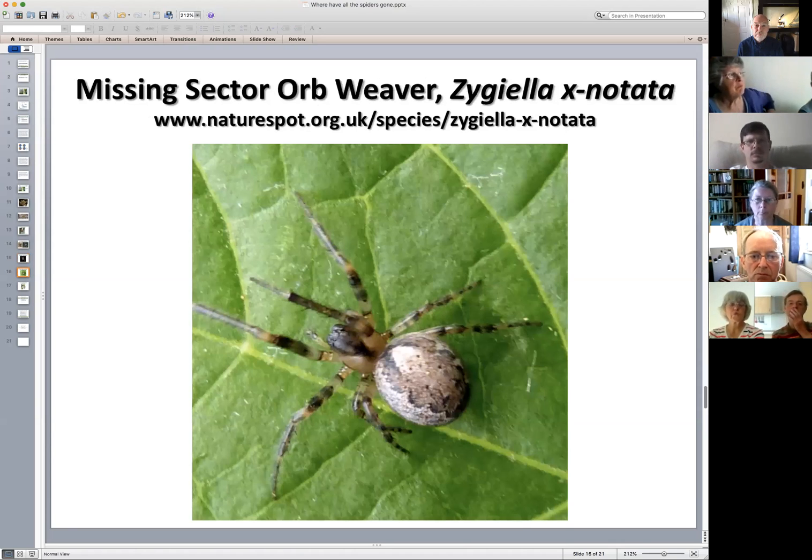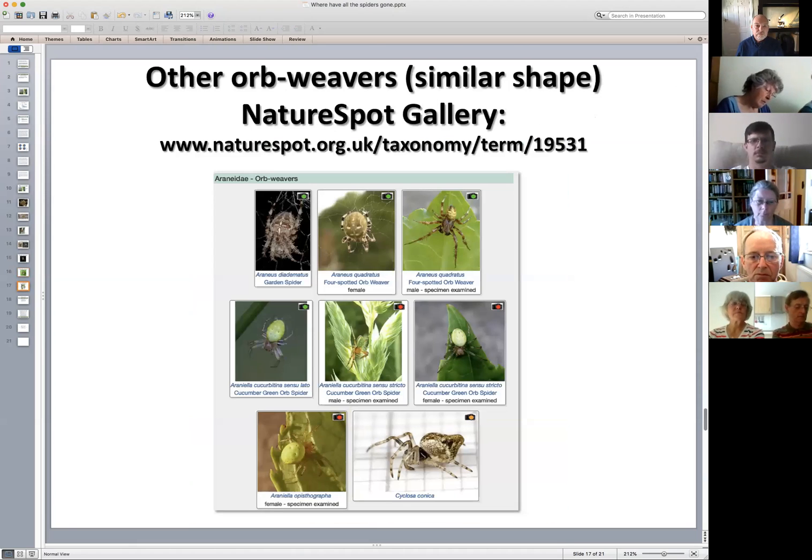The other thing you might possibly get confused with is the missing sector orb weaver, Zygiella x-notata. This is sometimes called the window frame spider. Its natural habitat seems to be UPVC windows, seems to like those above all others. We don't know why, but that's where it's happy. So you will see these around houses. They're quite different looking to the garden spider, and you're unlikely to get confused with these.